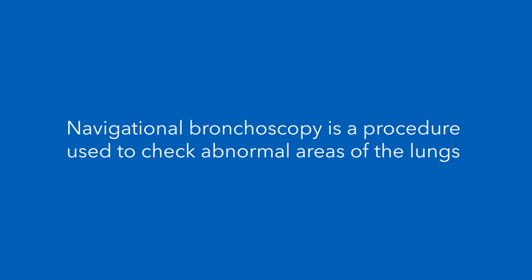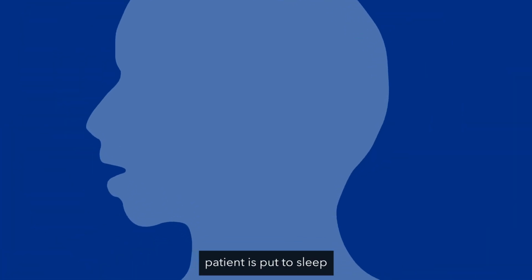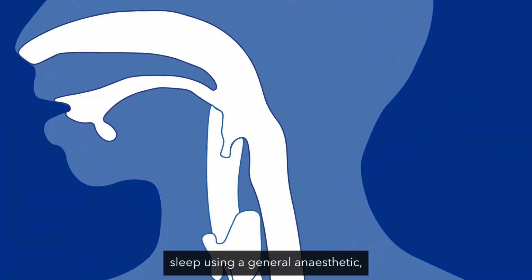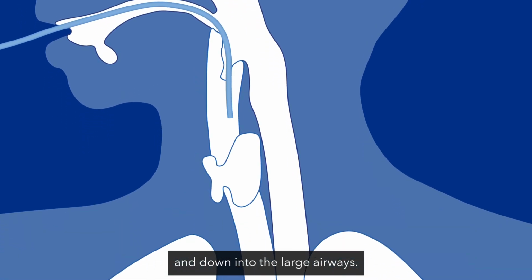Navigational bronchoscopy is a procedure used to check abnormal areas of the lungs. These abnormal areas are called nodules, which are built-up areas of tissue that can be cancerous or non-cancerous. During the procedure, the patient is put to sleep using a general anaesthetic, and a narrow tube called a bronchoscope is passed through the mouth of the patient and down into the large airways.